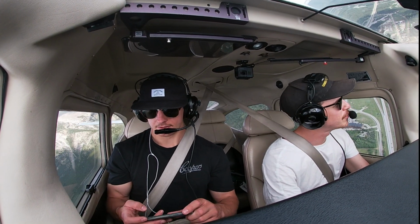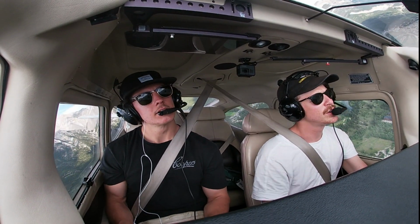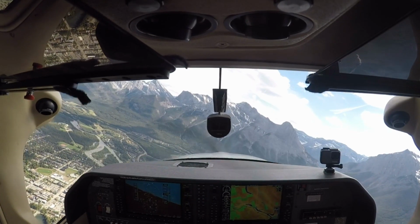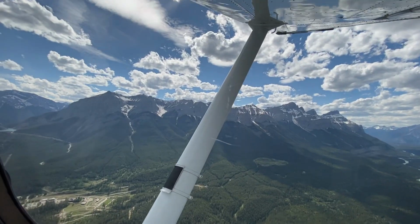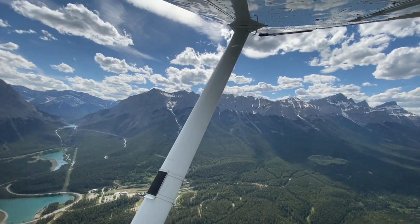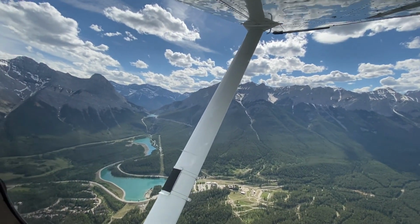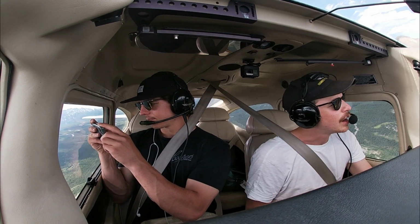Here is Canmore town. Currently we're flying right over the top of the town. There's a few different mountain ranges here that are, I suppose, like the icons of the town. Over on your right shoulder there, Jack, we've got Rundle Mountain. That one's real good because it's like a wall that separates the town of Banff and the town of Canmore. It's a big boy. I think that tops out near 10,000 feet above sea level.